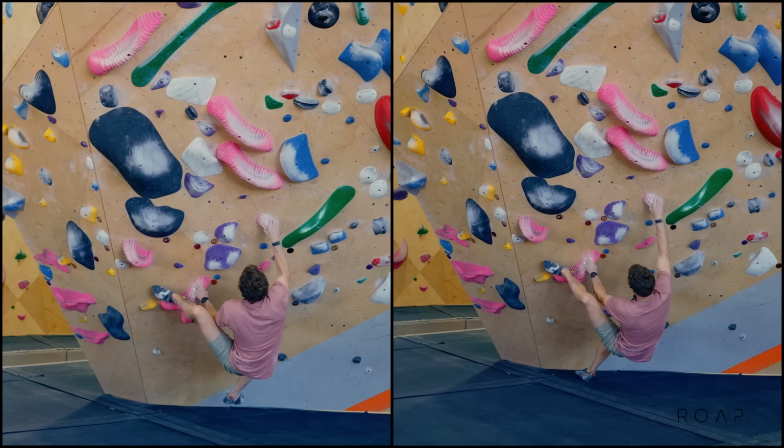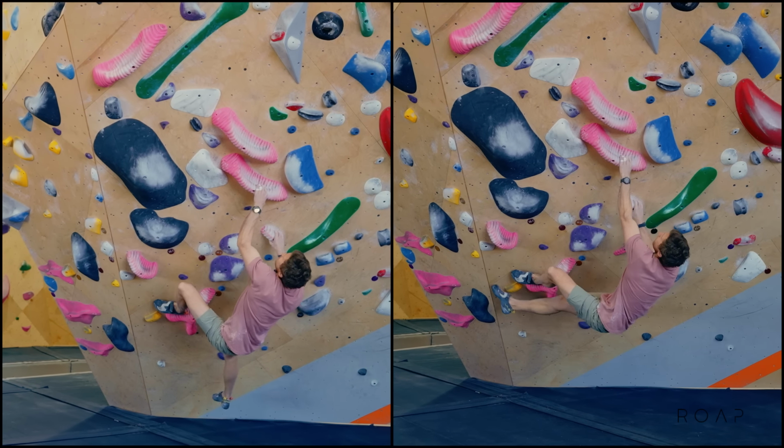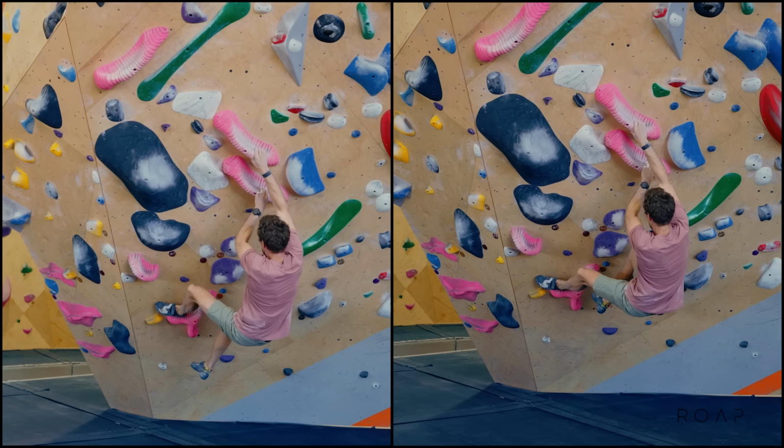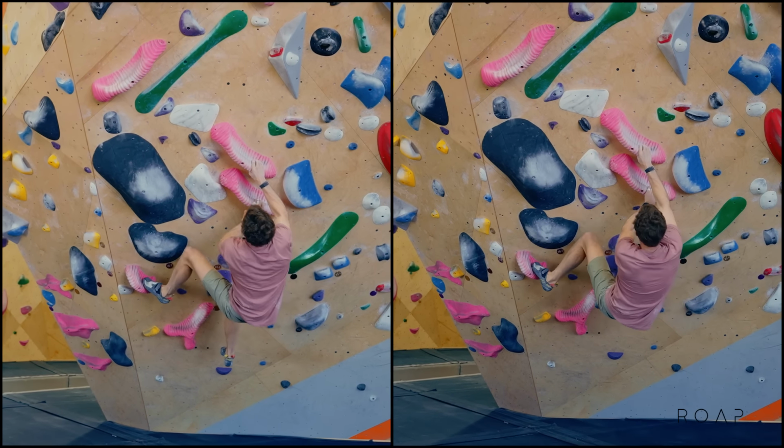So much easier. And now time for that side-by-side comparison. And I've chosen 2 sections of this climb to highlight how subtle this movement can be, but how important it is at the same time. And for the first move, I'm going to bring my right foot into play. My left leg goes out wide.